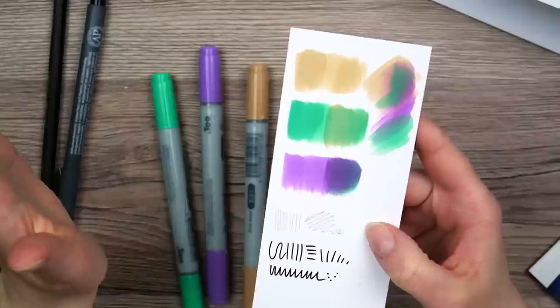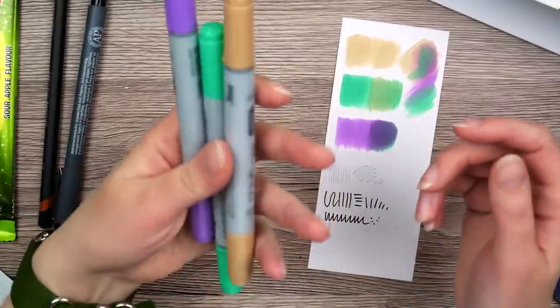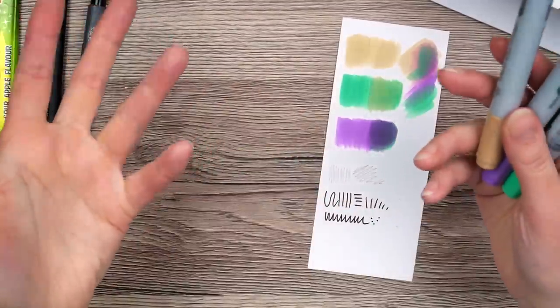So yeah, there are so many different ways that you can use alcohol-based markers. Yeah, it will be fun to be working with Copics again. I haven't done that in a while. So yeah, let's make something.